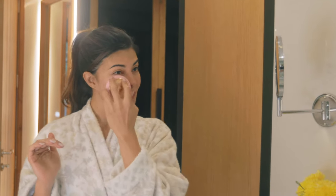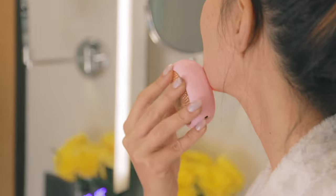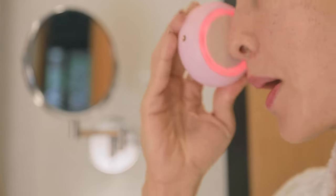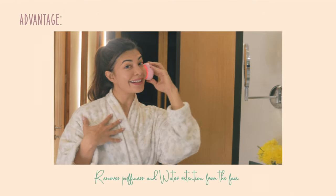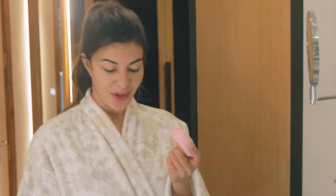It also has these really light pulsations. So if you have morning puffiness, which I do on my face, it's amazing because it removes everything. It removes all the water retention, the puffiness, and makes you look amazing. Which just makes your skin look really fresh and plumpy in the morning, which is important. This is pretty much my morning routine, which I absolutely love and I never miss out on.